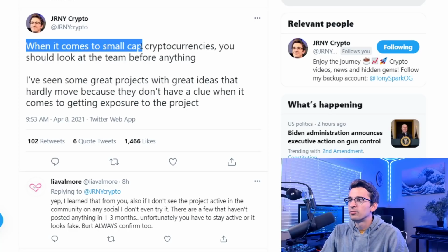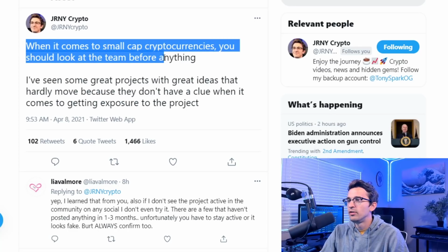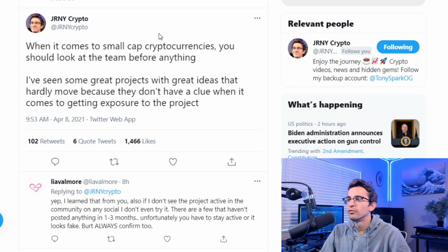So I did post, when it comes to small cap cryptocurrencies, you should look at the team before anything. Of course, the first thing that's going to catch your attention is what the project is doing, the utility for the token, and the branding, but the first thing you should definitely look at is the team. Make sure it's a solid team that has a good background. Check their Twitters, check their LinkedIn profiles if they do have that linked.